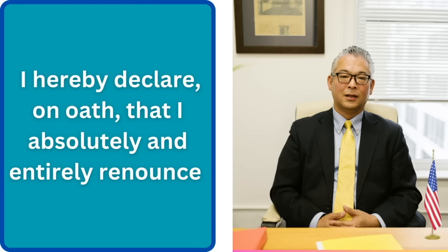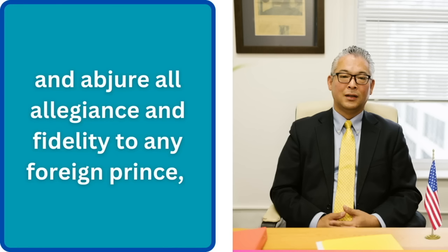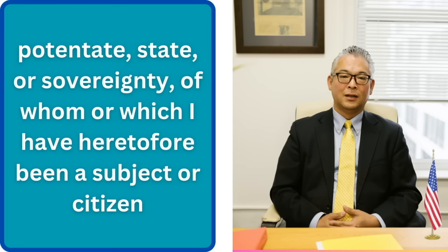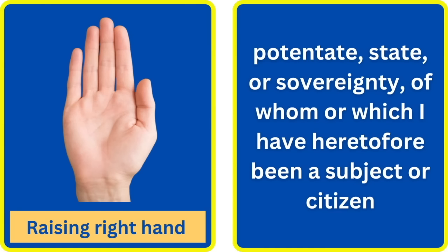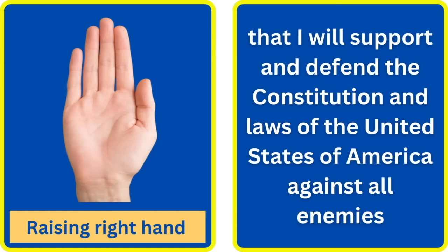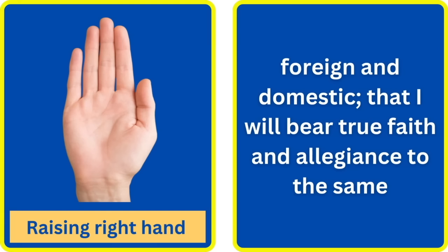I hereby declare, on oath, that I absolutely and entirely renounce. I hereby declare, on oath, that I absolutely and entirely renounce. And abjure all allegiance and fidelity to any foreign prince. And abjure all allegiance and fidelity to any foreign prince. Potentate, state, or sovereignty, of whom or which I have heretofore been a subject or citizen. Potentate, state, or sovereignty, of whom or which I have heretofore been a subject or citizen. That I will support and defend the Constitution and laws of the United States of America against all enemies. That I will support and defend the Constitution and laws of the United States of America against all enemies. Foreign and domestic, that I will bear true faith and allegiance to the same. Foreign and domestic, that I will bear true faith and allegiance to the same.